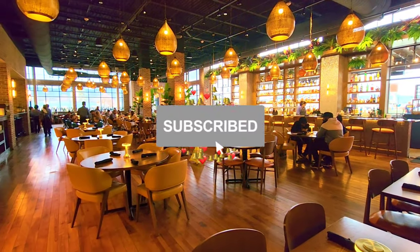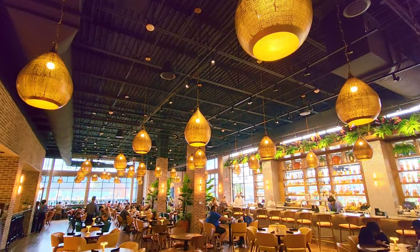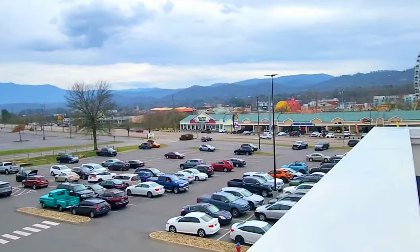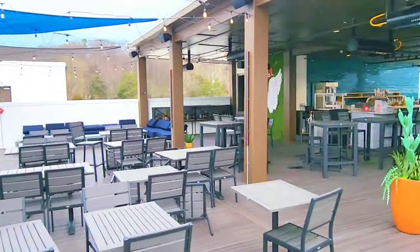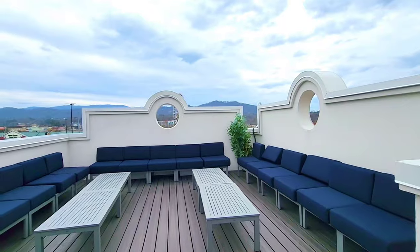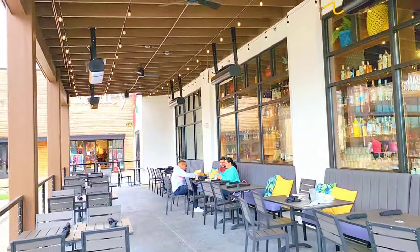There is a number of seating setups in Azul, as you can see here. And don't miss the Feed Me Tacos and Tell Me I'm Pretty mural. There is, of course, a bar that can mix up anything that your heart desires to drink. And then upstairs, there is a rooftop bar with a gorgeous view of the Mountain Mile and the mountains, as well as the island across the street. Now, there is no elevator up to that bar, so keep note of that. And tonight, we've chosen to dine in the outdoor dining area.